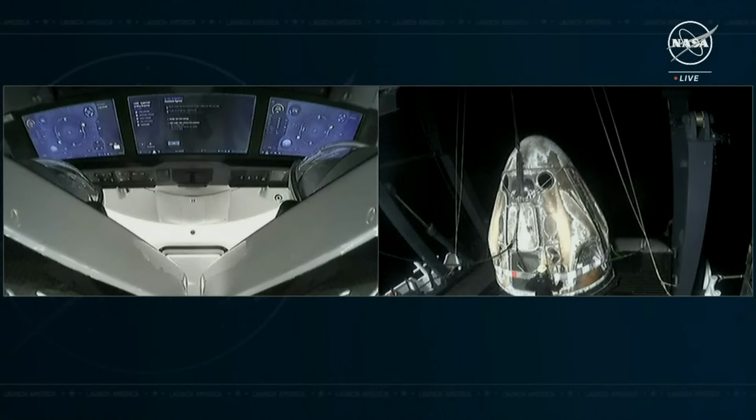For those of you that have just recently tuned in, we had an on-time splashdown of Crew 7 at 5:47 a.m. Eastern, 2:47 a.m. Pacific. And just 3 minutes ago, the Dragon Endurance capsule was lifted up and out of the water and into the nest of the recovery vessel. The recovery vessel utilized for Gulf operations is Megan, and the one not being used today is for the Atlantic operations.